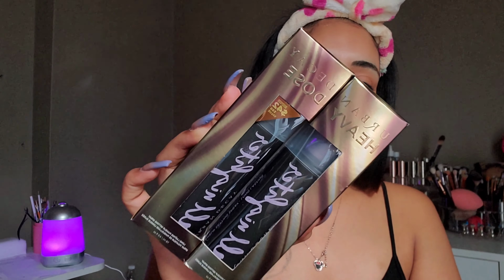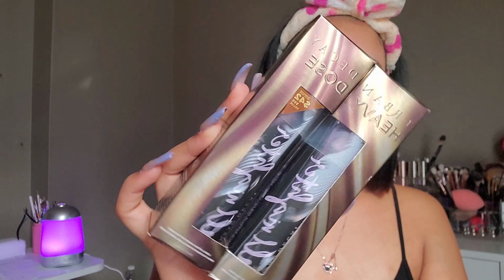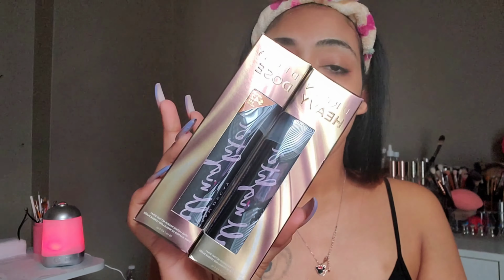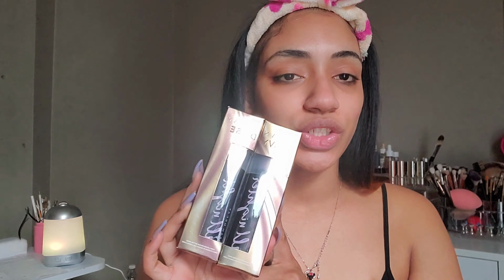And the last thing I got has been something that I've been wanting to try for a while, and it's from Urban Decay. So I got this duo set of all-nighter setting spray. It says that the suggested retail price is $66, but it's a $42 value. So I think that's a steal, and if these are good, then I'm happy I got two. So I cannot wait to try these. Everyone on YouTube raves about these, so let's see if it is worth the hype.